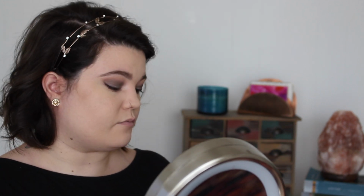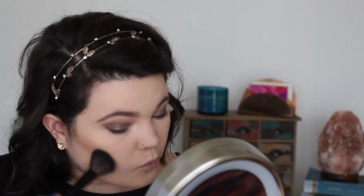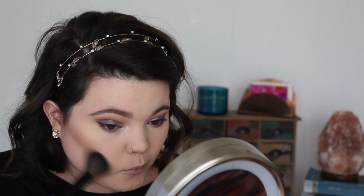So now that we're done with the shadow, done with the liner, let's go ahead and finish up the face. I'm just going to do some light contouring today. I want to get a little bit of definition because we're getting glam, but not too much. Oh, and I'm using my Too Faced Cocoa Contour as per usual, to give a little extra oomph on those cheekbones, and do a little bit on the jawline as well.